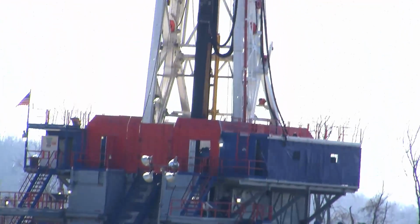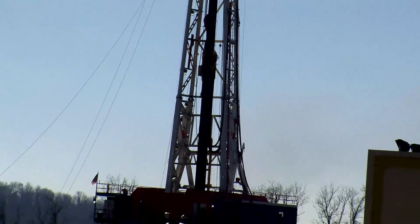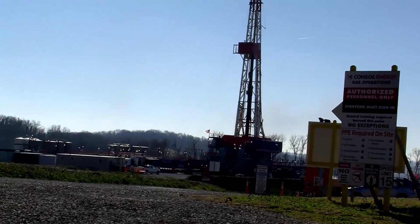We have 28 gas wells within 1 mile of my home. If you don't understand about gas drilling, you don't understand that it's not one well. A well pad consists of up to 12 wells. So it's not one well, you're getting 12. And they will come back, and they can keep continuing to frack that well until they have those 12 wells. So this could go on forever.